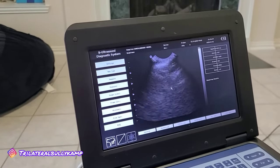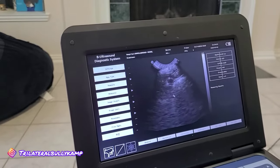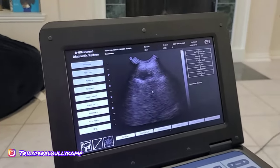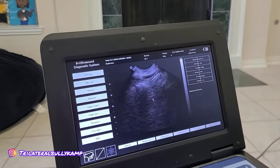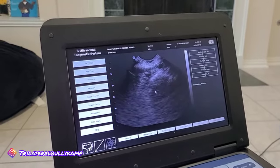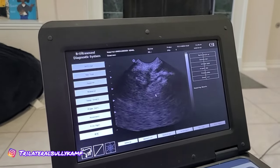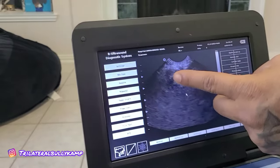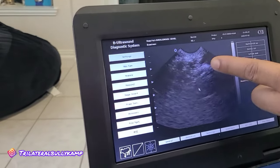Guys, what you're looking for on this screen is canals. It would be like a black circle with possibly a little something in the circle. So as you can see, guys, we got 1, 2, 3, 4. These right here are all the puppy canals.